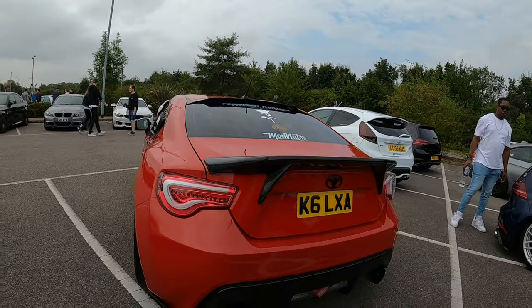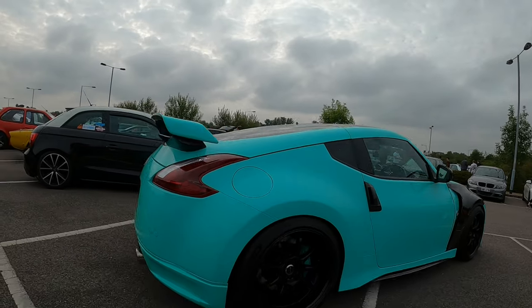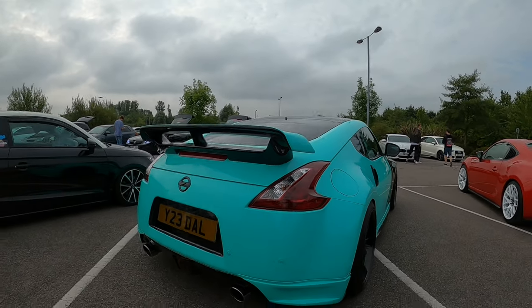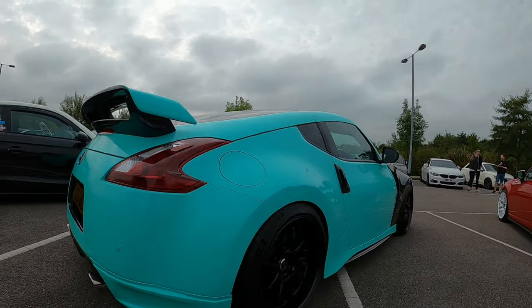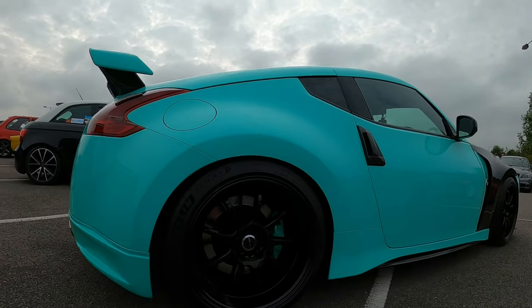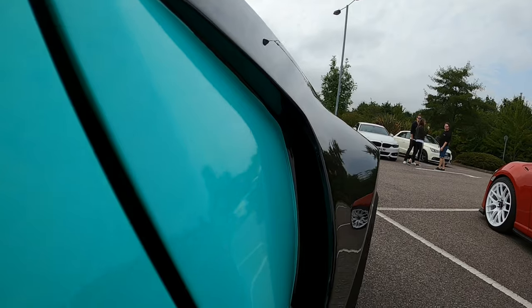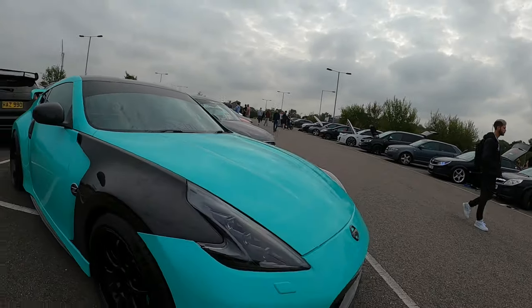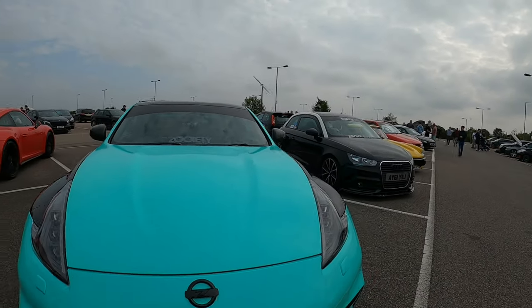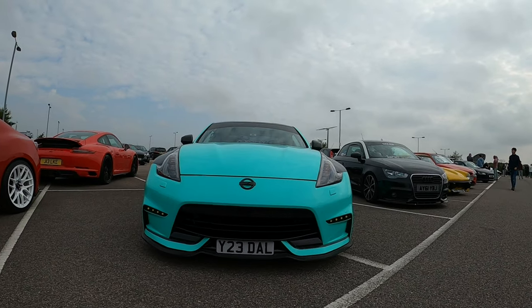Big wing on that. 370Z. Isn't that the one from the Sleeper Crew UK event, I think? 275 at the rear. Lovely wheels. It's not rubbing on the tires. But yeah, I think it is the same one. I'll have to recheck the footage, but lovely.